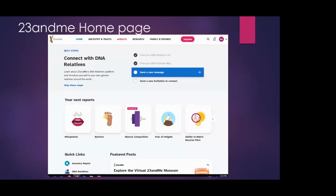Okay, so once you have taken the test and you have logged into the 23andMe website, this is what it looks like. Tonight, we're really just going to do an overview of the website. We can't get really deep into anything because we just don't have the time. We could easily spend 2 to 3 hours talking about all the ins and outs and things you can do with the 23andMe website.